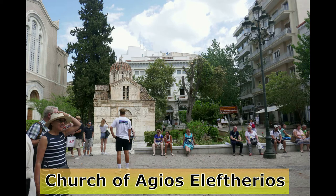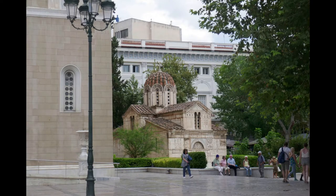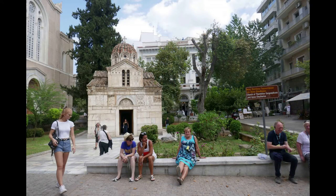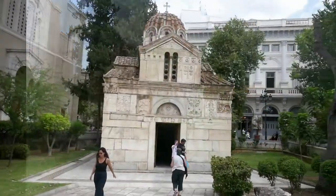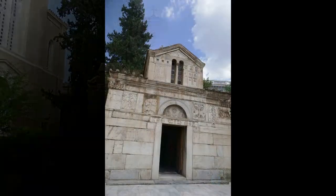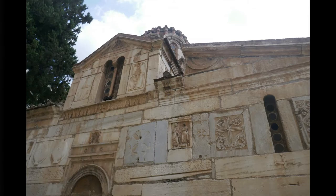The Church of Agios Eleftherios. Built in the 12th and 13th centuries, this is a favorite of local church connoisseurs. It's dedicated, as many Athenian churches are, to a popular saint, or Agios. The little church is sometimes referred to as the Old Cathedral, since it actually was once the cathedral.